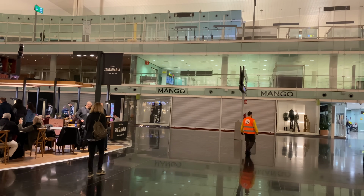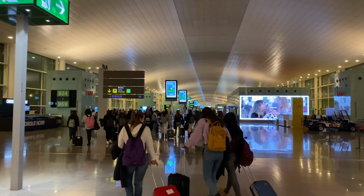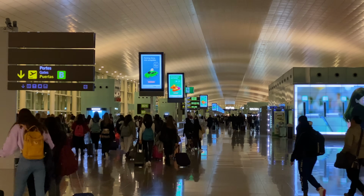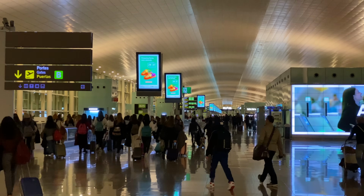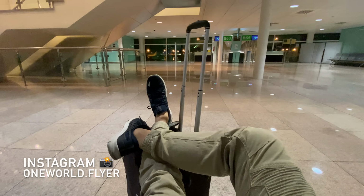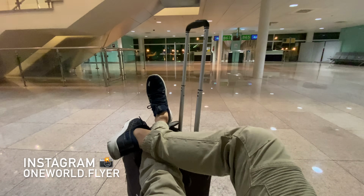Like Hong Kong International Airport, Barcelona Terminal 1 is really spacious, and it looks endless, with lots of travelators. My flight to Frankfurt departs from gate 62 today, which happens to be one of the furthest gates here in Terminal 1, so my legs are completely jellied after I've arrived.